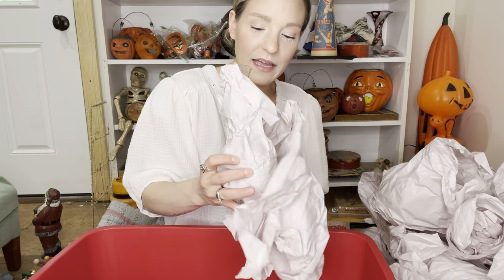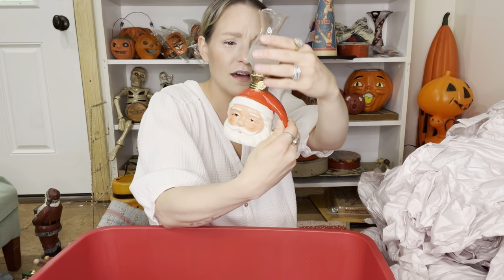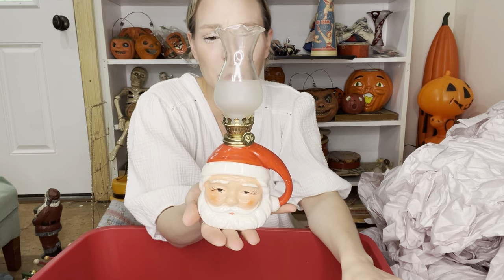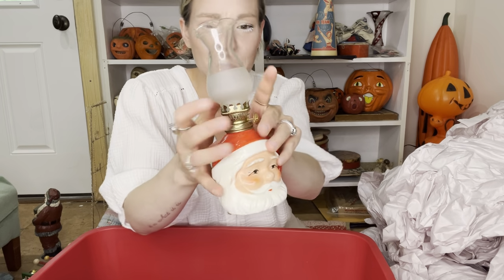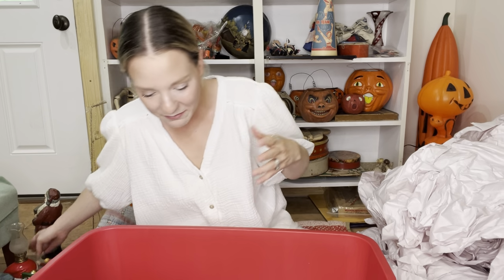Okay, what are you gonna be? Oh my gosh. Look at this oil lamp. That is adorable. It's certainly older. Probably Japan. No markings, but oh my goodness, that is adorable. Again, excellent condition. Cold paint is pristine. I love this. Another good score. Woohoo! I'm so happy. I was really, really losing faith at the beginning, but slowly, great things are happening.